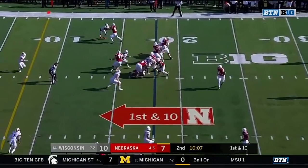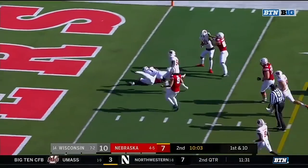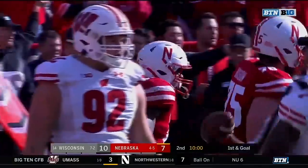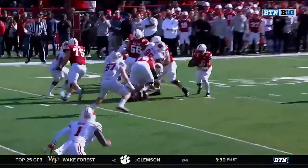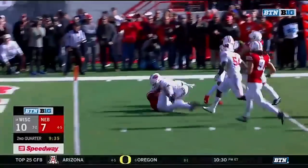Another high snap. He pulls it down. Mills breaking tackles. Sets through a second. Mills down inside the five. First and goal. Huskers at the two. Getting it done on the ground, up the middle, breaking tackles. And the Huskers looking for the lead when we return.